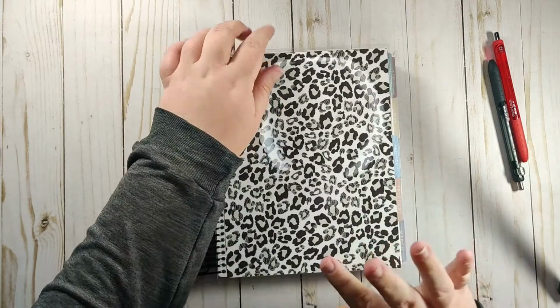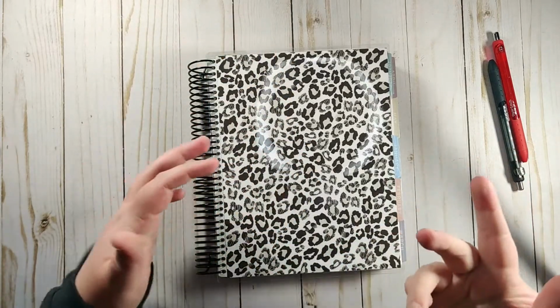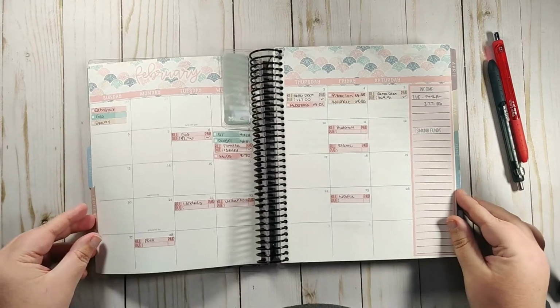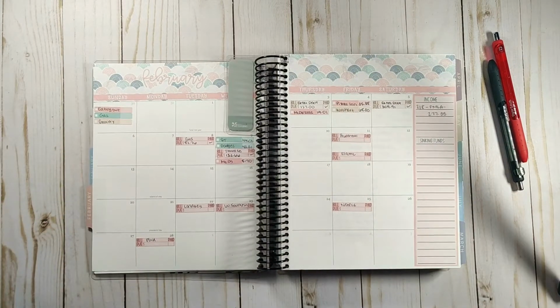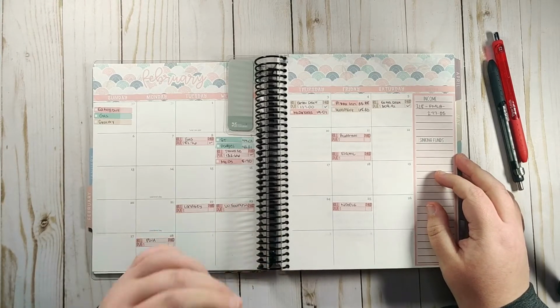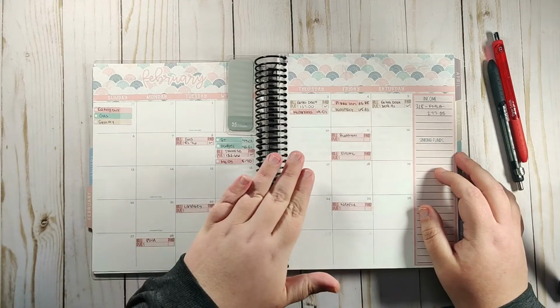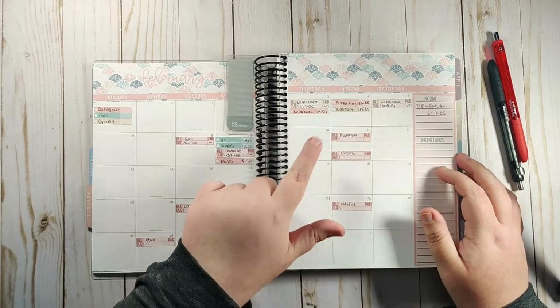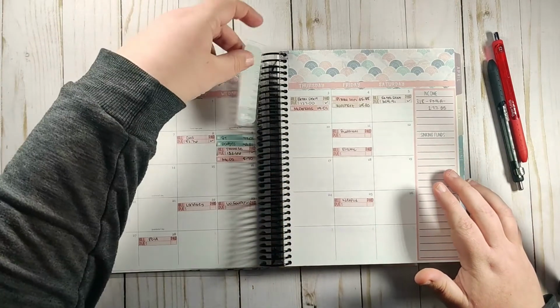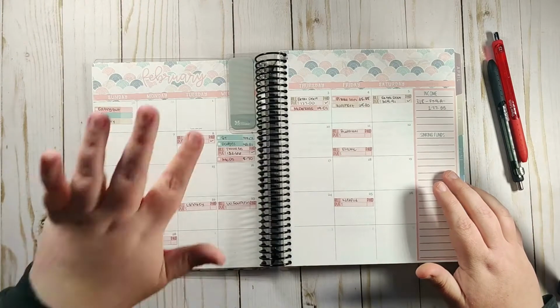Here to check in for the first week-ish of February. The timeline is a little bit off due to me setting up my February budget a little bit late, so I'm just basically going to check in for the first up until today, which is Thursday the 10th, so about the first week and a half. We haven't had a ton of spending so far.